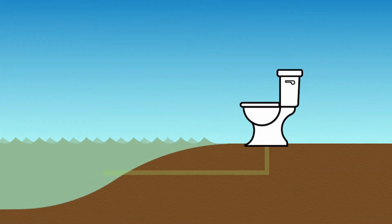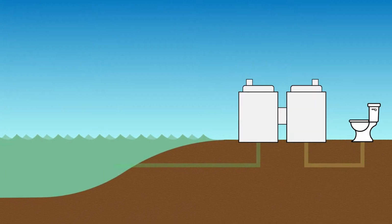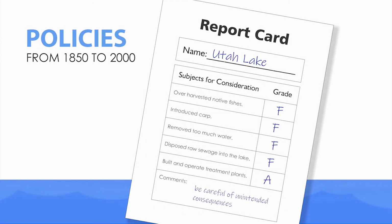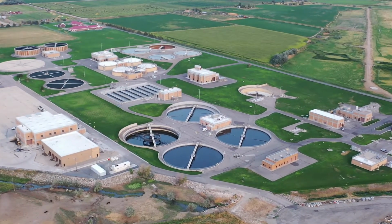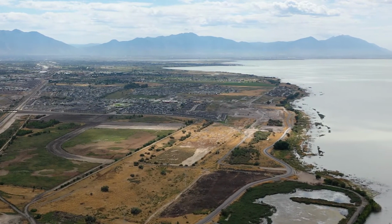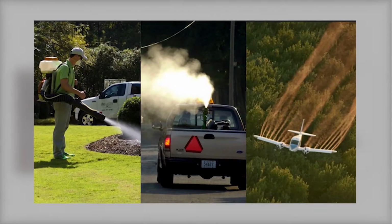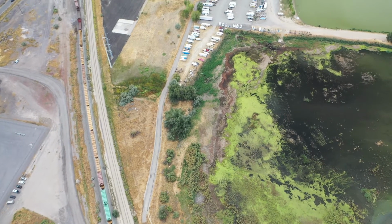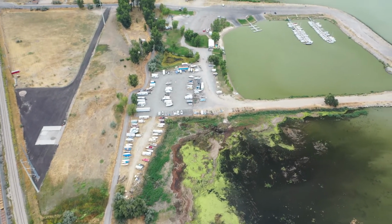Disposed raw sewage into the lake. Raw sewage flowed into the lake as late as the 1950s. The leaders of Utah realized this was not good and began building treatment plants to clean the water, and continue to do so today. As the population grows closer to the lake, they invariably mistake midges for mosquitoes and poison them. Midges are one of the few remaining biologic workers that help remove and regulate algae blooms, and they are being killed off. When they are gone, who or what will regulate the algae blooms in the lake?